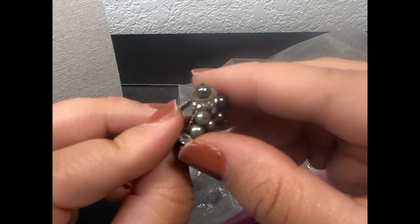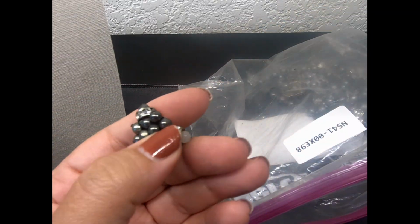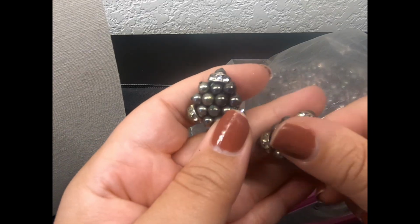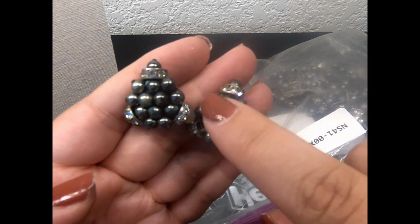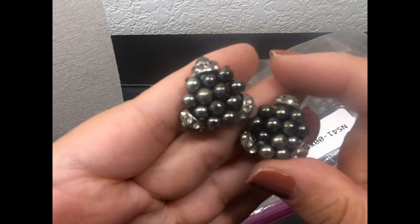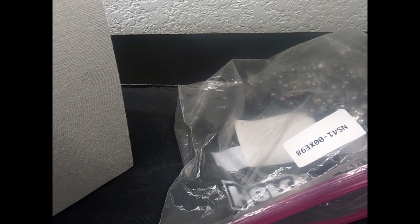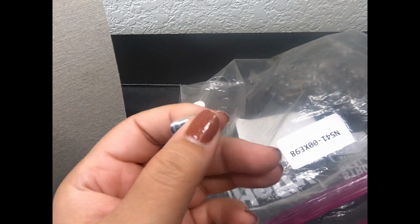Wow, so we have these earrings. They're in a triangle shape. Look at these dark gray faux pearls. And then it has these rhinestone pieces on the ends. And those are not signed, but they are super unique looking, so I really like those.